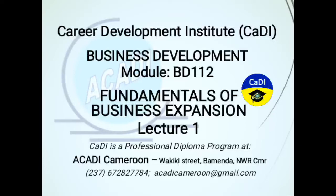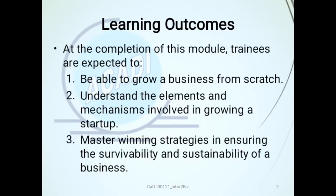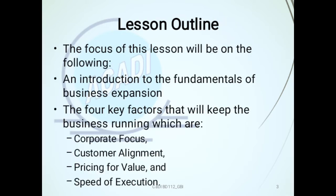Today, we'll be looking at Fundamentals of Business Expansion, Lecture 1, Learning Outcomes. At the completion or at the end of this module, trainees are expected to be able to grow a business from scratch, understand the elements and mechanisms involved in growing a startup, and master winning strategies in ensuring the survivability and sustainability of a business.